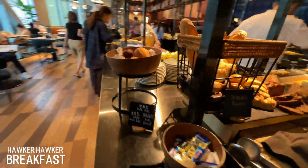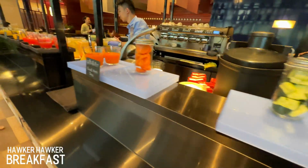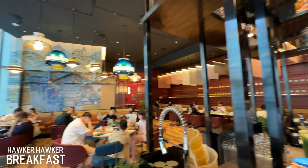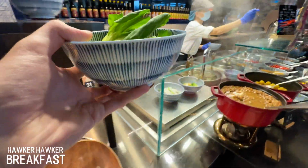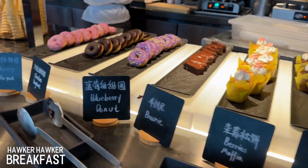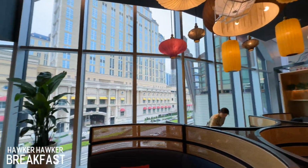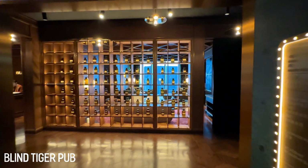Hawker is inspired by Macau's buzzing street food markets. So they have live cooking stations, bold flavors, and items from all over the world. Here you can enjoy everything from local congee and dim sum breakfast to even international comfort food, sometimes with a local twist. There's even a fun menu with drinks and things, and for teas and desserts later on in the day. This is their all-day restaurant, so they also do have lunch and dinner. I loved the interior design work, the lighting fixtures. Everything was extremely unique.